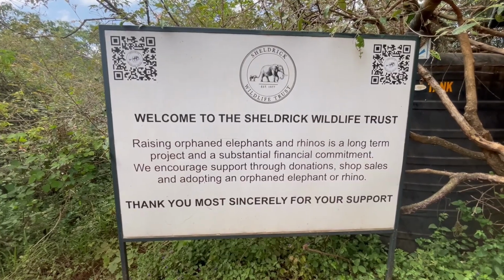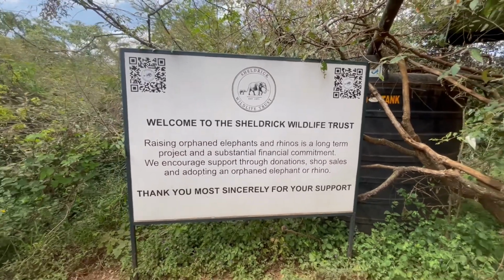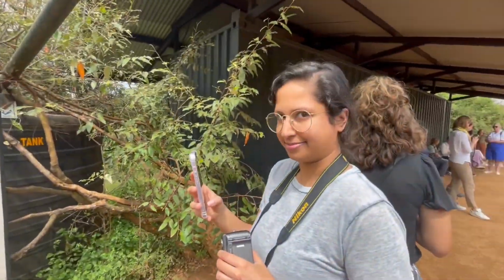So I'm not really sure if we're going to see rhinos, but there are orphaned rhinos here as well. Obviously, they're best known for the elephants, but there's even a giraffe here named Twiggy.